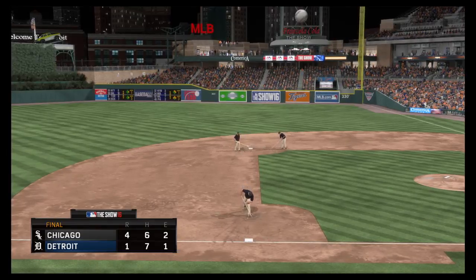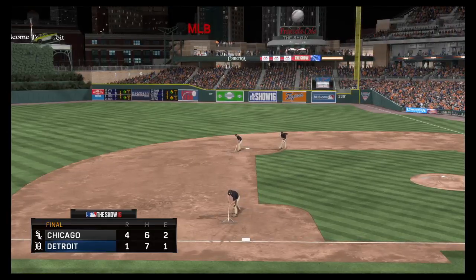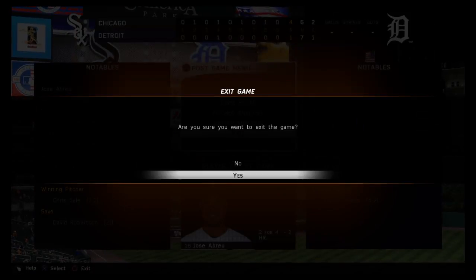The White Sox win it 4-1. Good night from Detroit. Our final line score tonight.